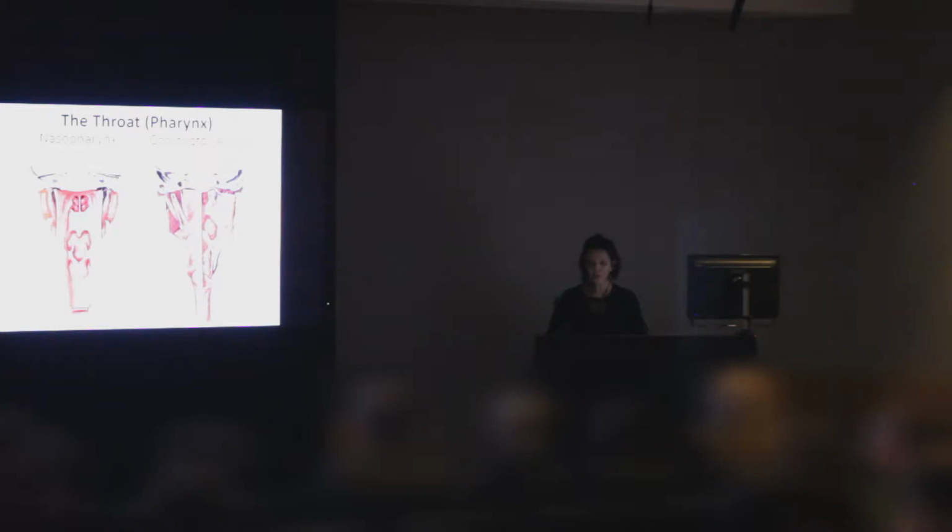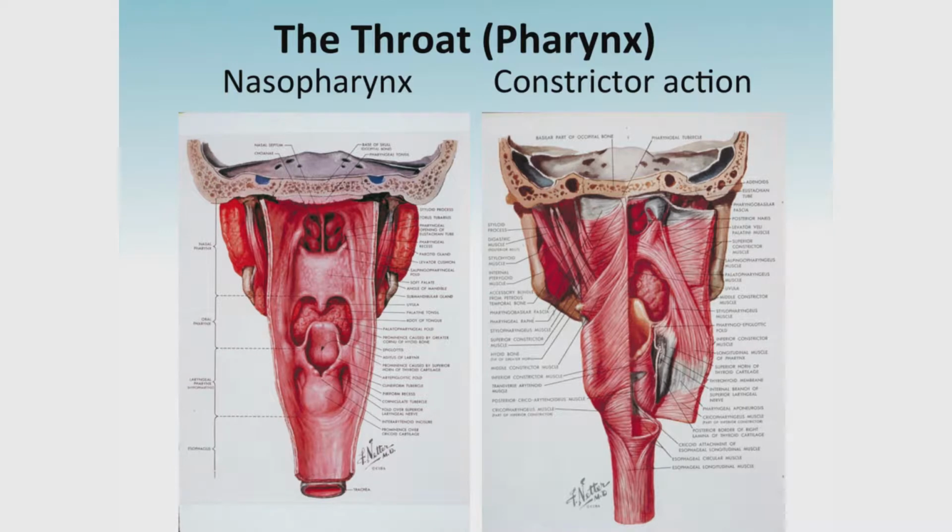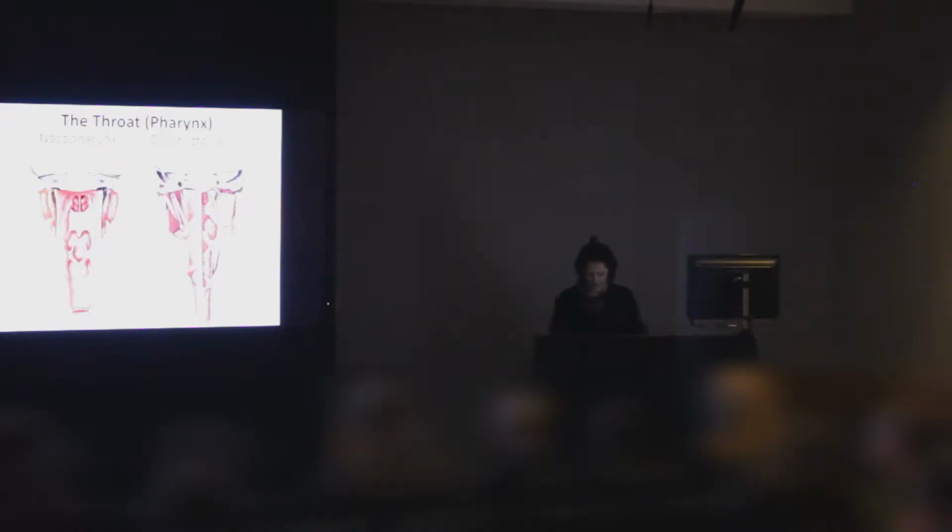Still, other parts of our anatomy, like the throat or the pharynx, are sort of less well known. They're almost silent, and we don't really notice them until we get into trouble. So the throat is really a highly sensitive, responsive, flexible, muscular tube. And it is an absolutely key player in the swallowing process. But we wouldn't really know that. We don't think much about our throats.